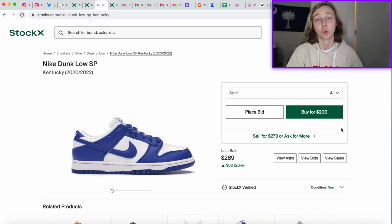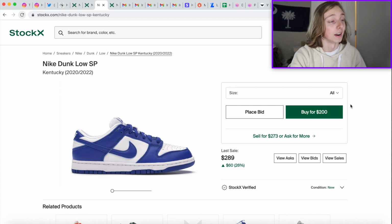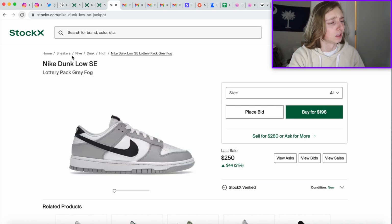So whenever I see it at 200-something, I'm like, okay, you definitely still have some room for profit on this one, but I would mainly encourage a bulk hold. This is just one of those ones I want to briefly mention because I still think there's a lot of room for it to go up. So it's kind of early to say, hey, we called this one, because it really hasn't made too much progress yet. And another one I can mention aside from this one, the lottery grays.